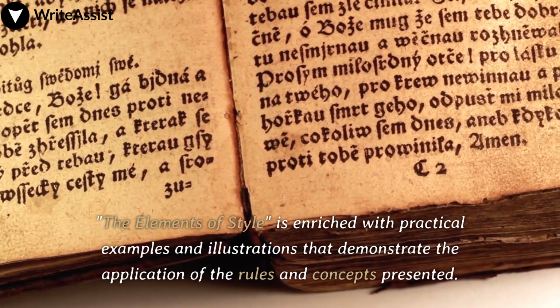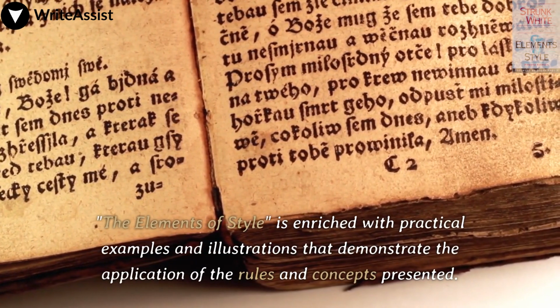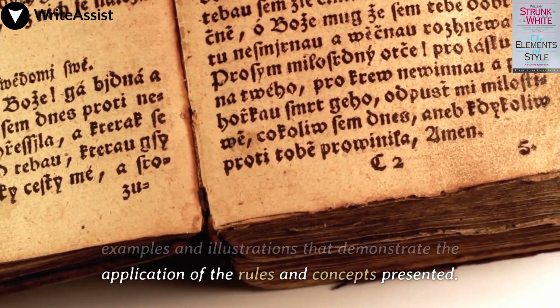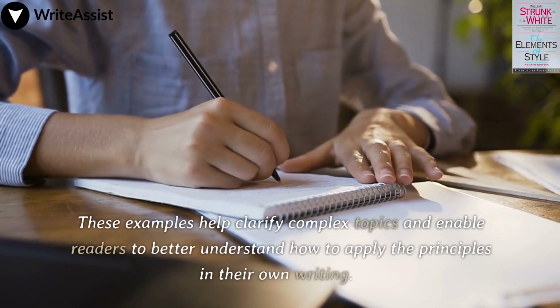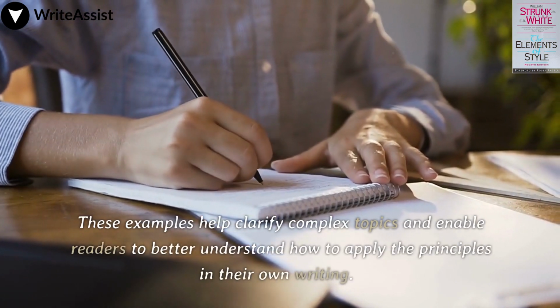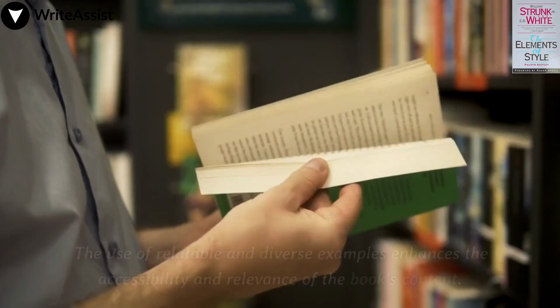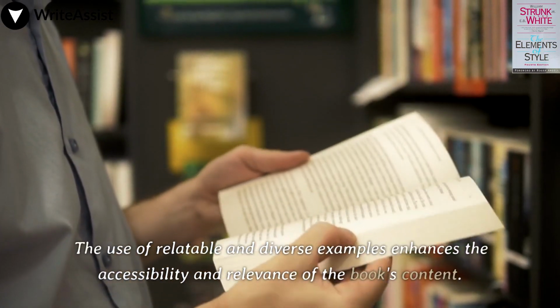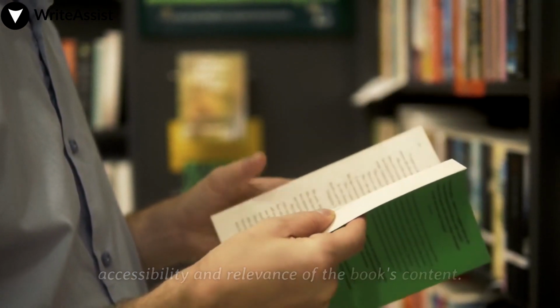The Elements of Style is enriched with practical examples and illustrations that demonstrate the application of the rules and concepts presented. These examples help clarify complex topics and enable readers to better understand how to apply the principles in their own writing. The use of relatable and diverse examples enhances the accessibility and relevance of the book's content.